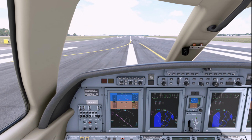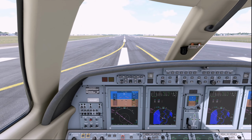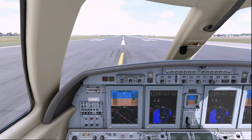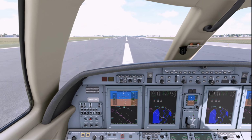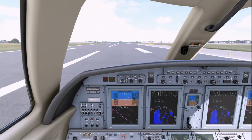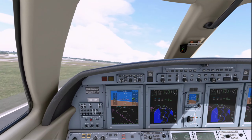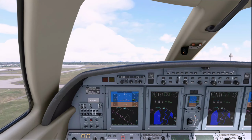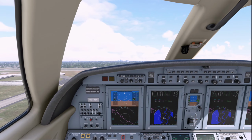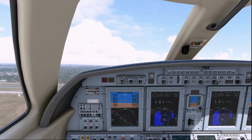Runway heading confirmed. Takeoff power set, two good engines. Seat belts alive. 70 knots. Rotate. 1000 feet. Gear up. V2 plus 20, flaps up. Going to climb at about this speed and keep it under 200 IAS.